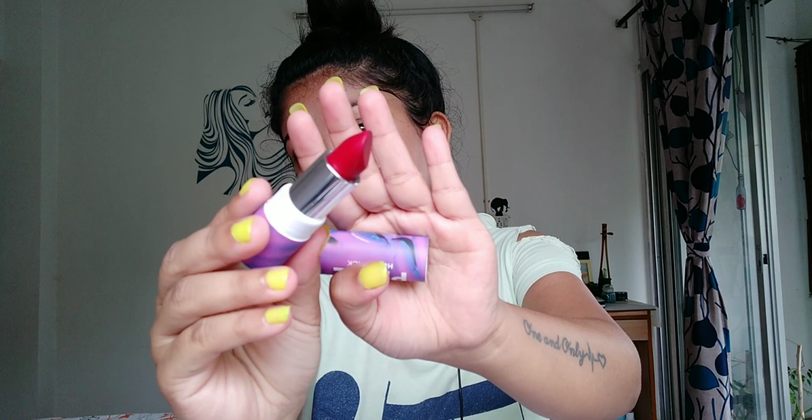So these are pretty pigmented lipsticks. You just need one or at most two swipes to get full opacity. If we talk about the texture, it has a kind of creamy matte texture. It has an HD glow on it. I hope you can see that glow on my lips. And it's also true that this special curve of these lipsticks, as you can see, helps to draw perfect pouty lips.